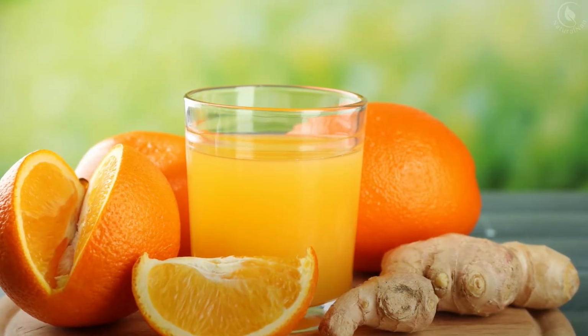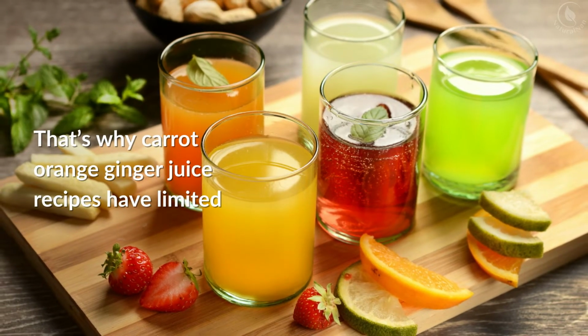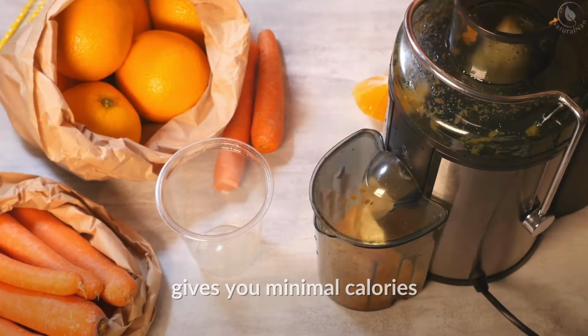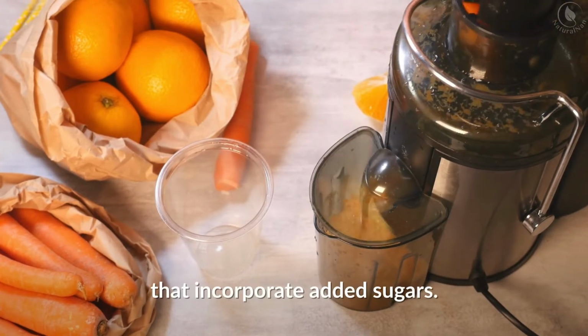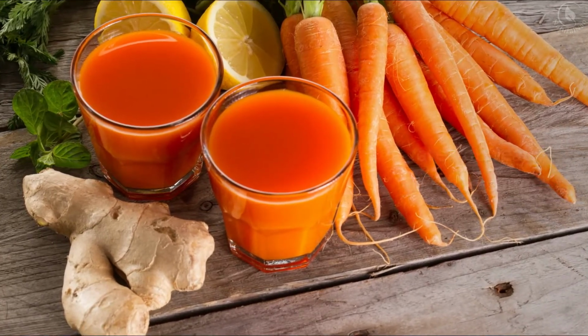Consuming healthy juices, however, doesn't always guarantee a nourishing drink. That's why carrot orange ginger juice recipes have limited added sugars and additives. A carrot orange ginger juice recipe gives you minimal calories and plenty of room to consume other meals that incorporate added sugars. Now that you know the benefits of carrot orange ginger juice, are you ready to make some?